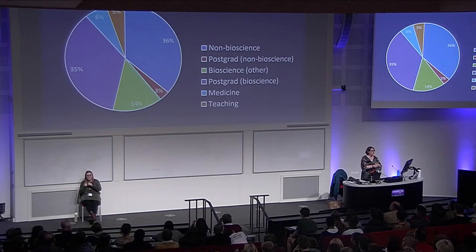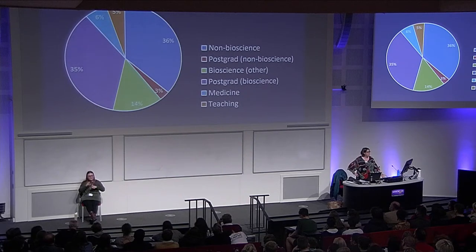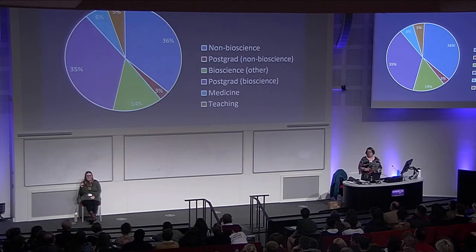About 14% will go off and work in a lab, so a pharmaceutical lab, a hospital lab, or do something that is using their degree discipline and using their science. So nearly half of the year group go off and carry on with their science in some way. 5% will go off and do teaching, whether that's Teach First or a PGCE, primary, middle school, high school, further education.